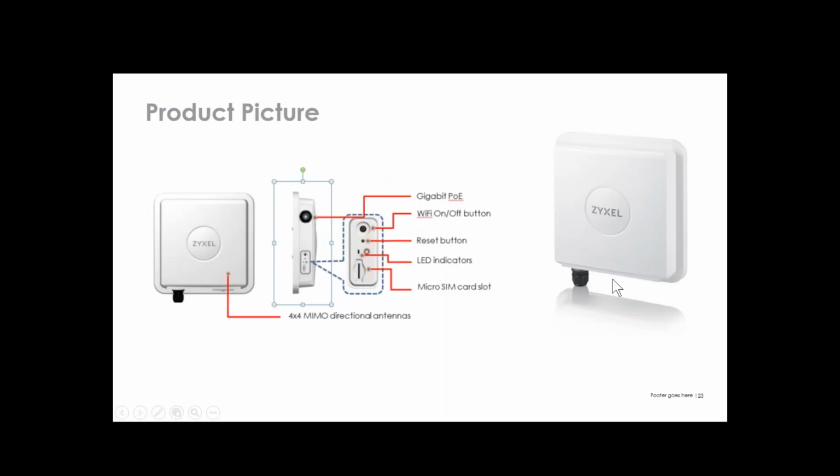This is what it looks like. The enclosure it's a higher rated, as I said, than the 7240. So this is really for, as I said, maybe even harsher environments. Maybe you're going to go even higher up, and it's really going to get battering.